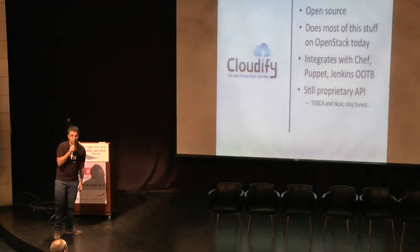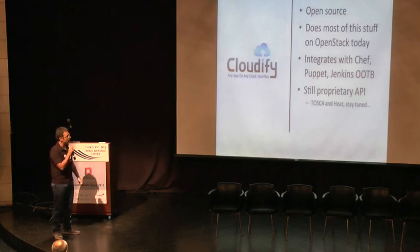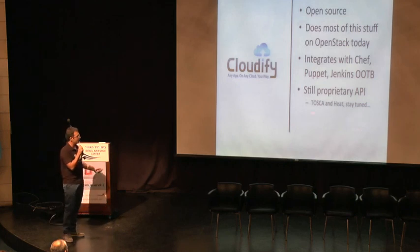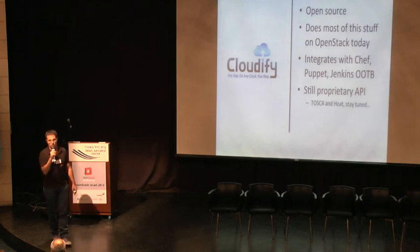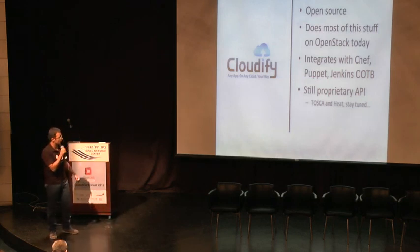There's Cloudify, what we do. The thing about Cloudify is that it's available today, and it can do most of the stuff that I mentioned on top of OpenStack today. Integrates with Chef and Puppet and Jenkins out of the box. Still, of course, proprietary DSL and API. Internally, the future plan is to support the Tosca vocabulary, get involved in the community, and basically make ourselves compliant, even merge within the project.